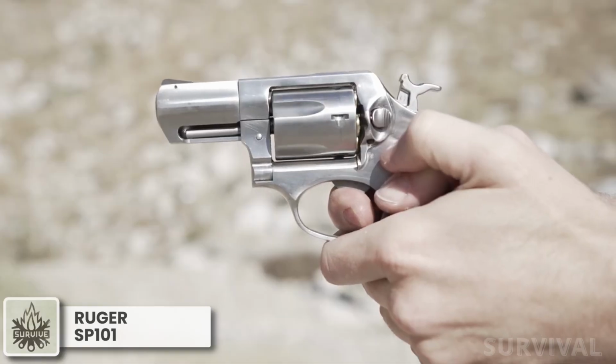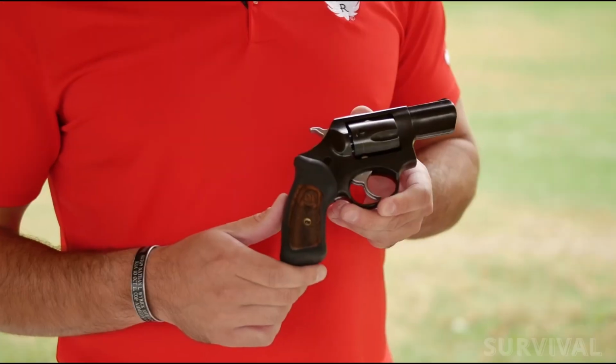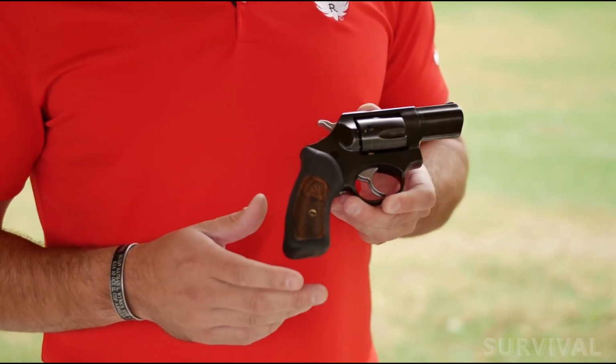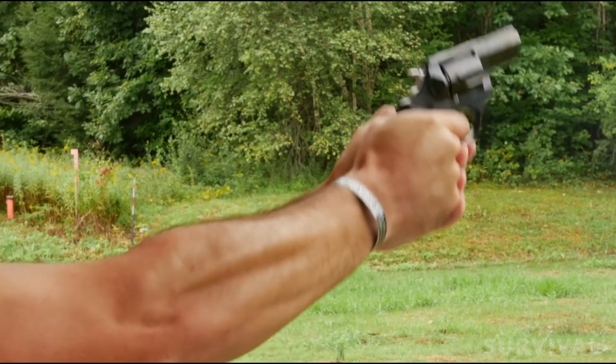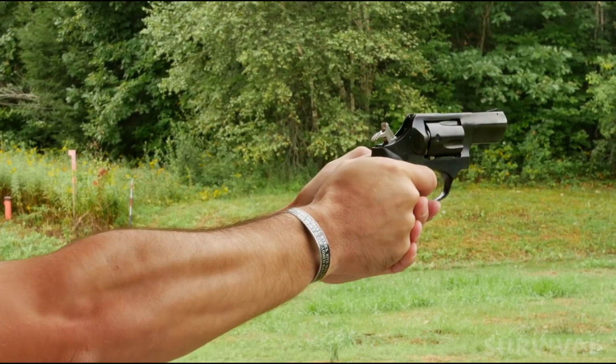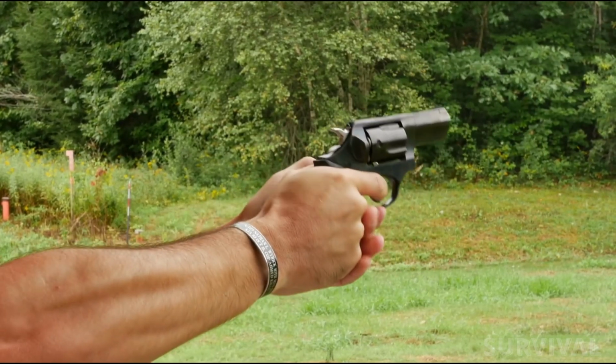Ruger SP-101. The SP-101 is the best option for anyone looking for an affordable, reliable revolver chambered in 9mm. This 5-shot wheel gun isn't as polished as some of the other guns on this list, but it is still very, very solid and reliable. It's the ultimate blue-collar revolver.